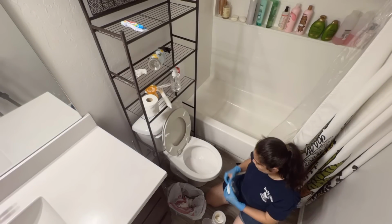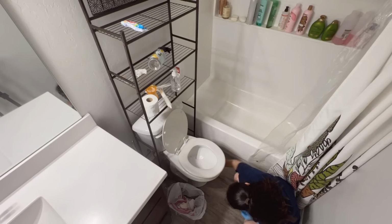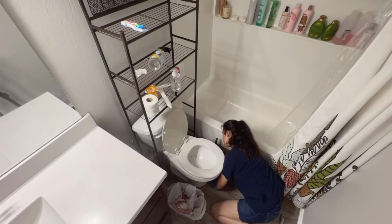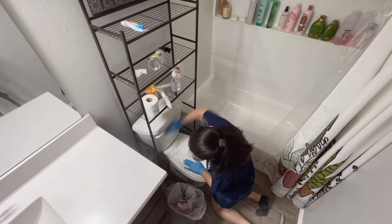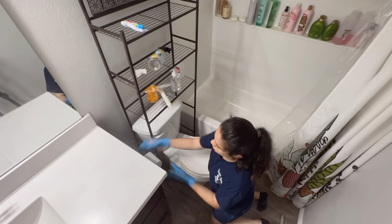Once I see a smell that does linger after I use my cleaning products and stuff, that's when I know it's necessary to use bleach. Don't be afraid of bleach to disinfect. Do what you gotta do.